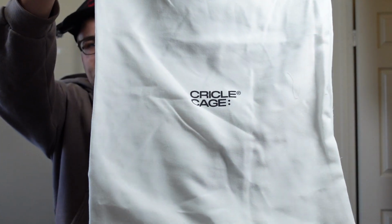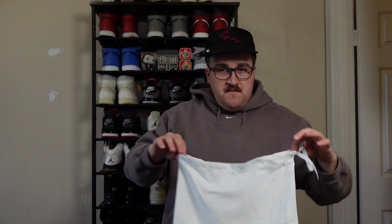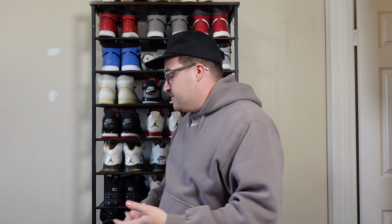Now, something else the boots came with was this dust bag with the brand's name on the front. Very nice touch. It's a very quality dust bag, actually.